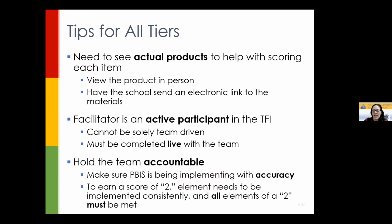So it's not being nice to let the team score higher than they should score, because then they think they're implementing PBIS and they think they're doing it well when they really aren't. Be fair and be nice by holding the team accountable, by questioning them as needed, and again, referring back to the products and the data. So make sure you're being fair by holding them accountable to the items on the TFI, which will make sure that they're being accurate in their implementation of PBIS.